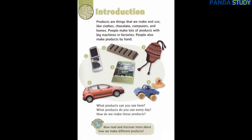Introduction. Products are things that we make and use, like clothes, chocolate, computers, and homes. People make lots of products with big machines in factories. People also make products by hand.